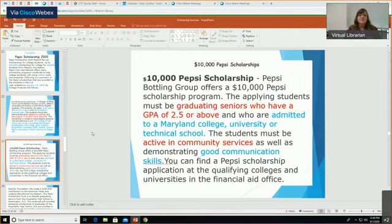Again, here's another one: graduating senior. So if you're a sophomore or a junior, it's not going to work. You have to be going to this particular college. These are things that you need to look for.